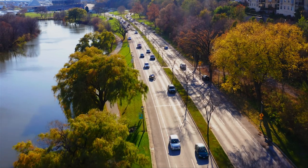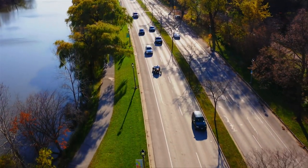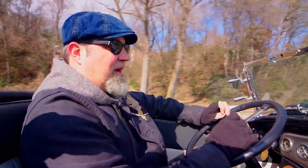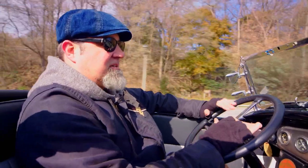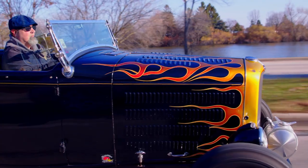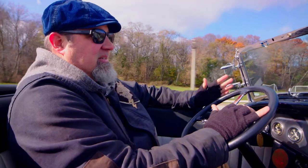Man, let me get behind the wheel. I'd have to say the best thing about driving this car is the way it makes you feel. It reminds you that you're alive. I mean, we live in a time where if you're not careful, you can be in a dark room staring at a screen all day. And this is, I would say, 180 degrees opposite from that. It's fun and it's exciting, and you can't help but have a smile on your face when you get to where you're going.